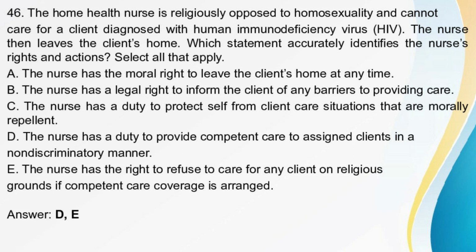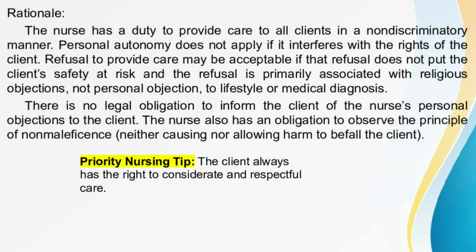Answer: letter D, E. The nurse has a duty to provide care to all clients in a non-discriminatory manner. Personal autonomy does not apply if it interferes with the rights of the client. Refusal to provide care may be acceptable if that refusal does not put the client's safety at risk and the refusal is primarily associated with religious objections, not personal objection, to lifestyle or medical diagnosis. There is no legal obligation to inform the client of the nurse's personal objections to the client. The nurse also has an obligation to observe the principle of non-maleficence, neither causing nor allowing harm to befall the client. Priority nursing tip: the client always has the right to considerate and respectful care.